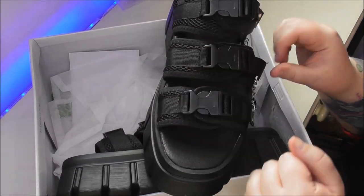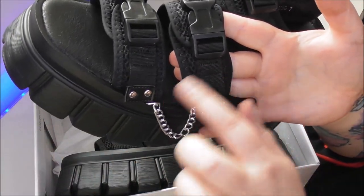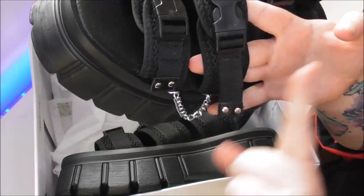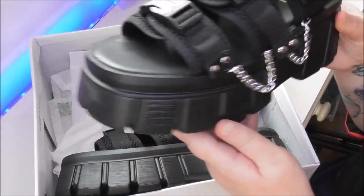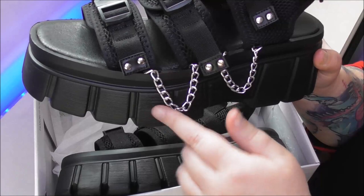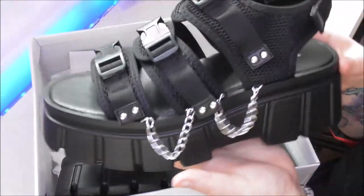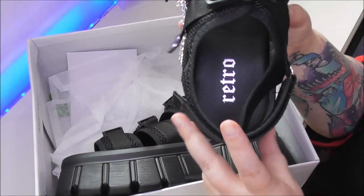They just clip into place, but you can't really edit them, so to speak. They are sewn down, so you literally, that's just how they are. So if they don't fit, you can't loosen them or anything. They have these amazing, cute, lightweight chains on them, which I think gives them a little bit of a gothy kind of look. They're very lightweight.